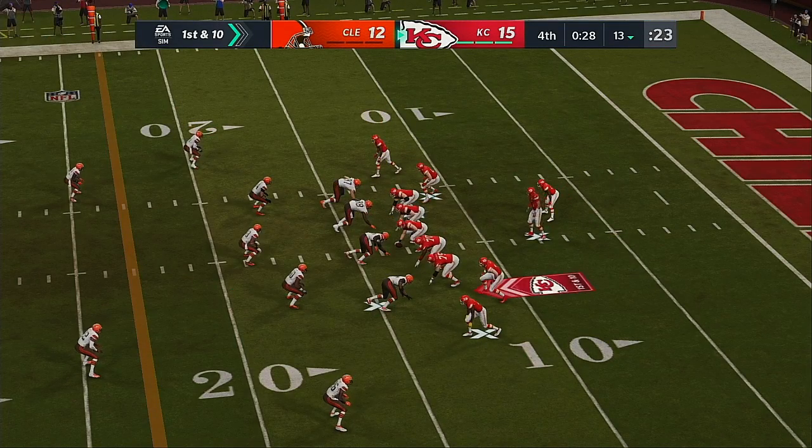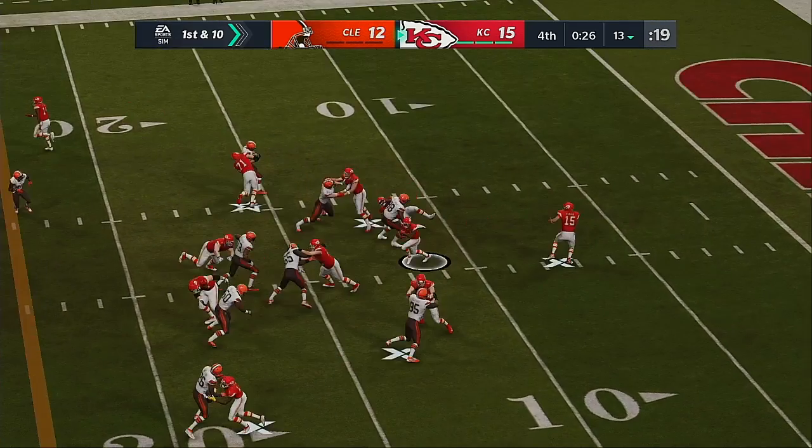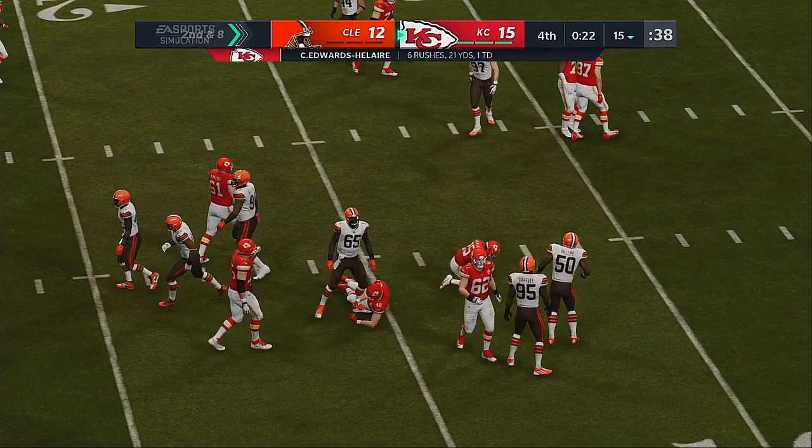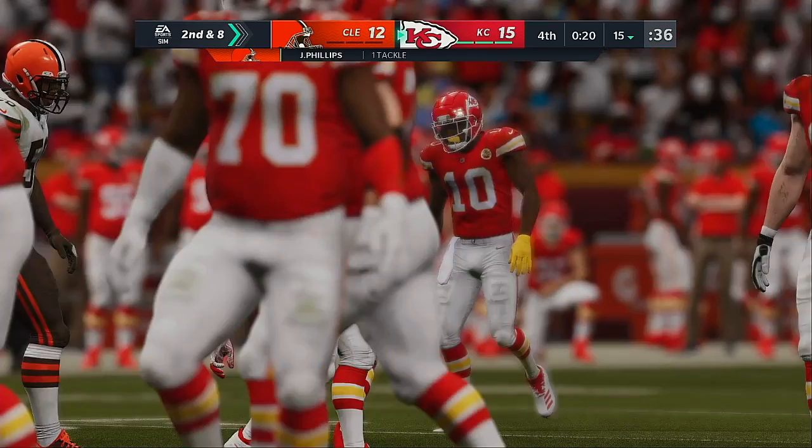From the 13 now, they work on first and 10. Now a carry for Edwards-Helaire. And just not a ton of room to work with. He'll get it to the 15 for a gain of 2.